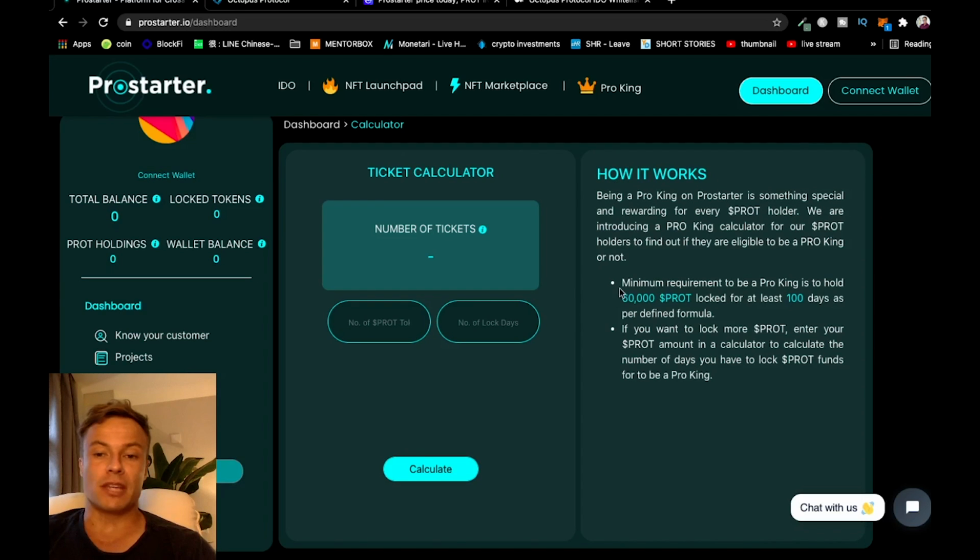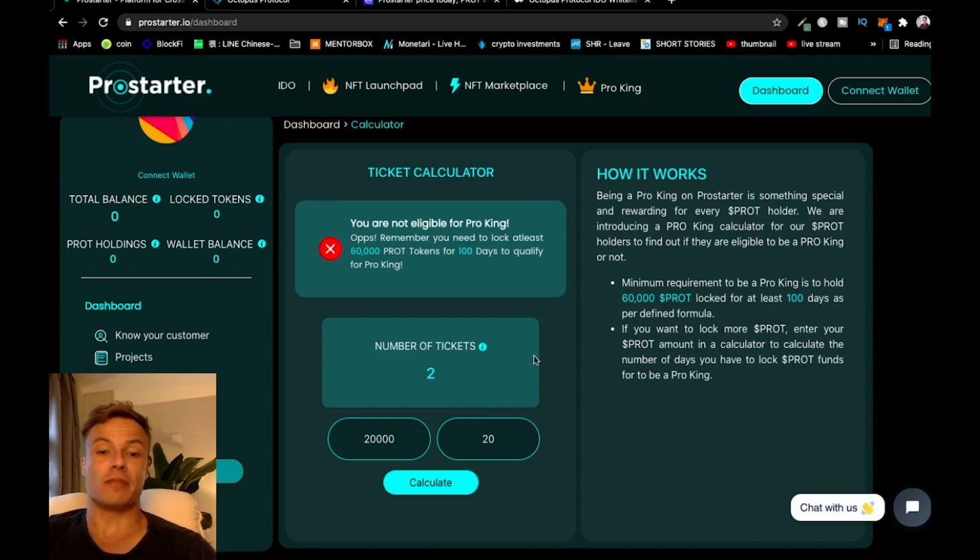in order to be a Pro King, you need a minimum of 60,000 prot tokens locked for 100 days. If you want to lock more prot tokens, then you can enter them here. But you can also say, if you put in 20,000, you put them in for 20 days, you'll win 2 tickets. And obviously, the more number of tickets you have, the better your chance of winning the whitelisting or the IDO for the new launches that are coming out.